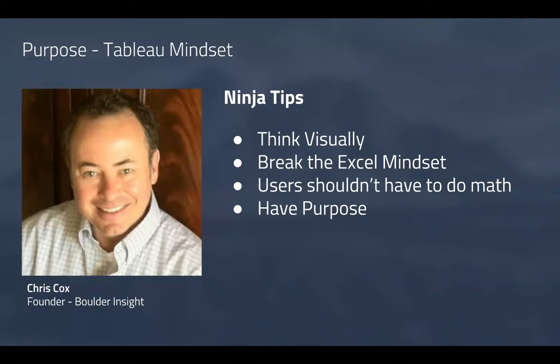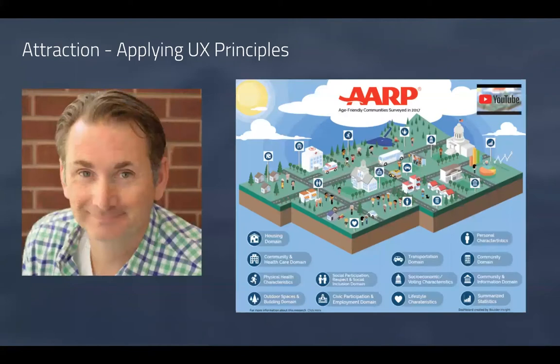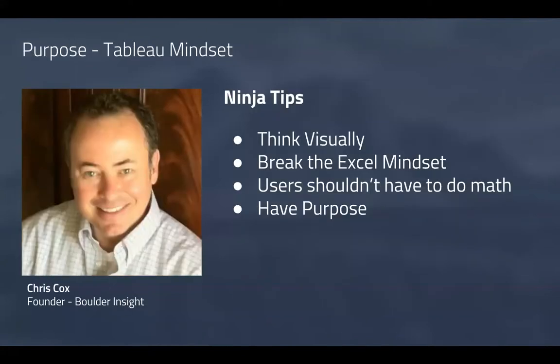All right. So I will pause there and go back to Kevin for the next step. One thing I'd add real quick, it's not only important for you to break the Excel mindset, it's important for you to help people that have no clue about Tableau or how to visualize data, help them break the mindset, because that's your number one thing you're up against usually when you're trying to go to a visual data system.